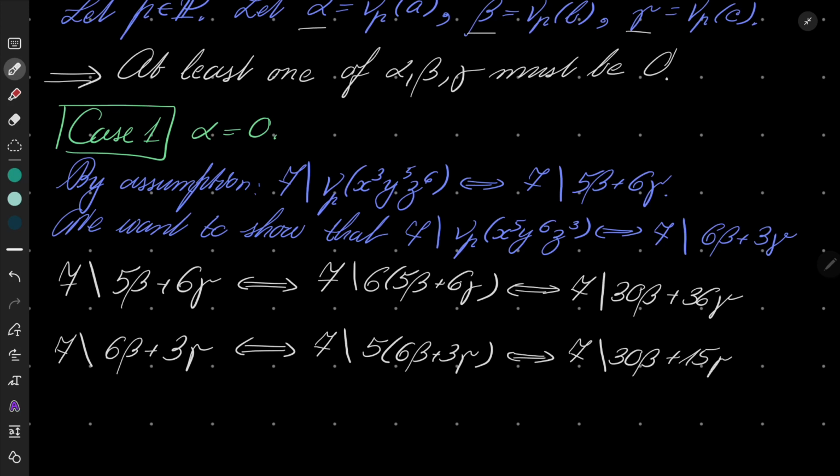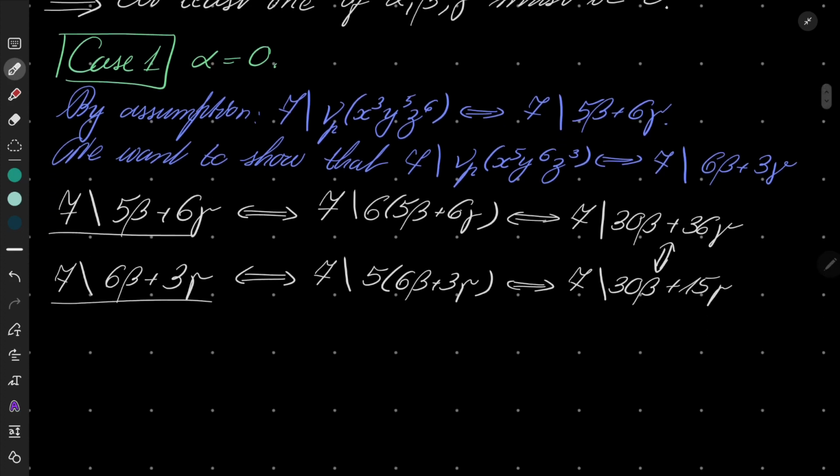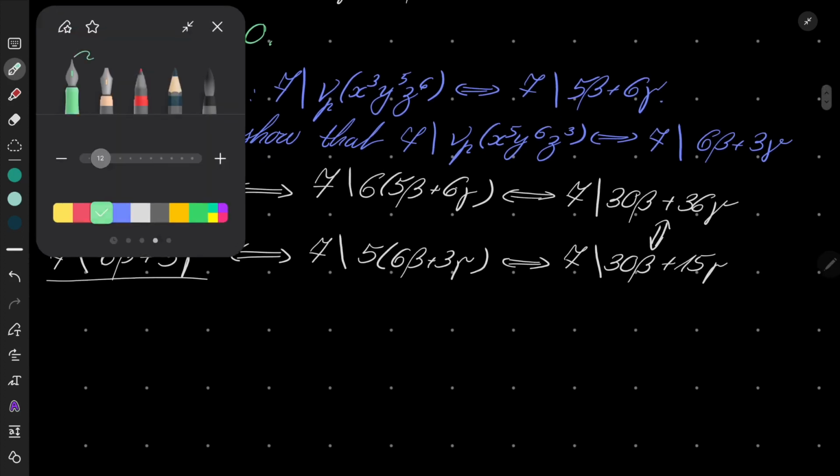And let's finally notice that these two facts are equivalent because these numbers differ by 21 gamma, and 21 gamma is divisible by 7. So this is true by assumption. We have a bunch of equivalences, so this is true as well. Okay, so that closes our first case.